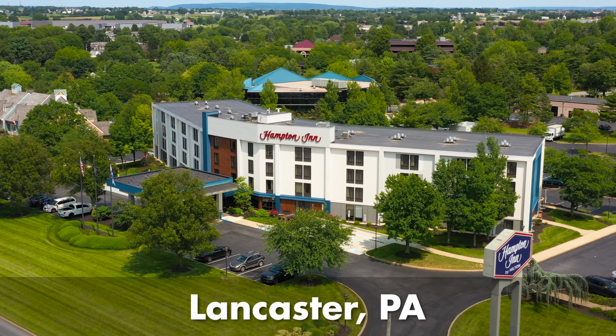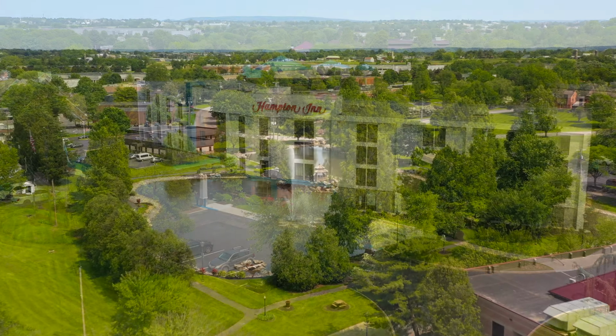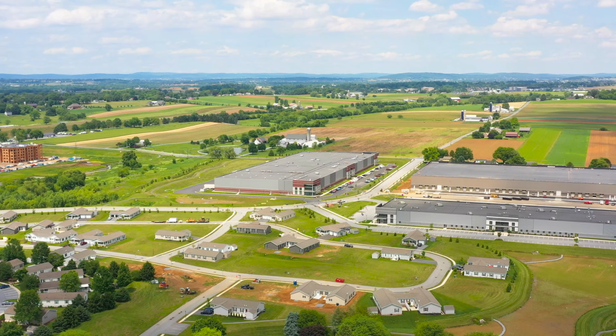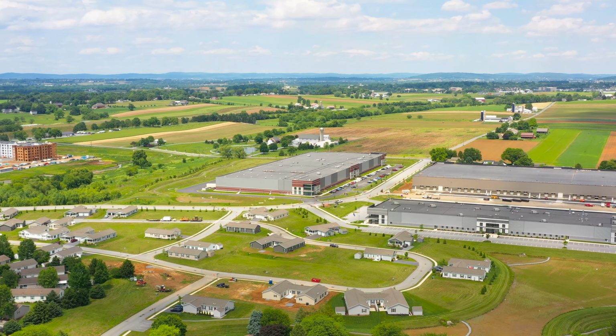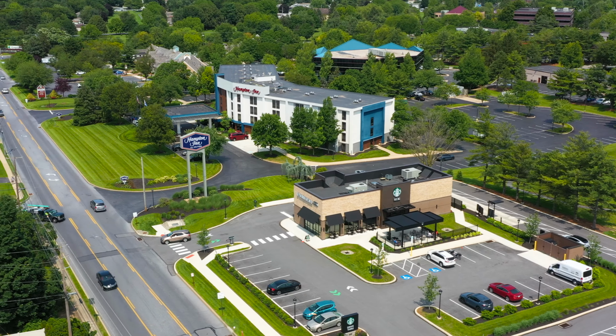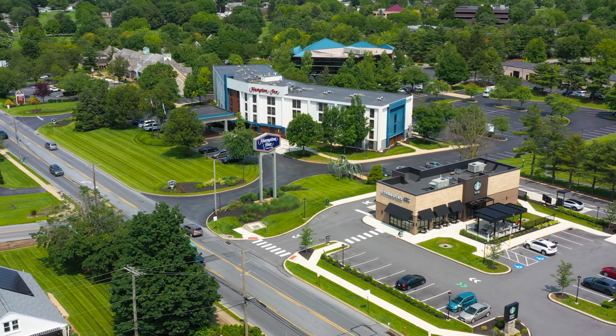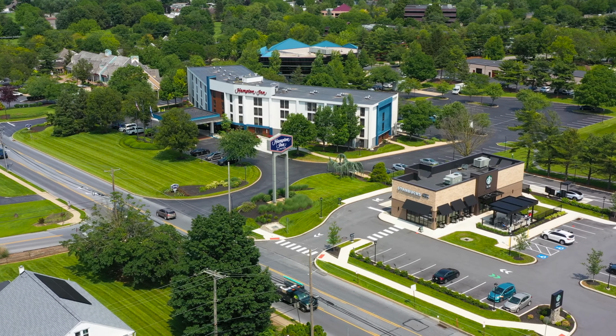Welcome to the Hampton Inn Lancaster, newly renovated and perfectly located for your Lancaster getaway. We are just minutes from downtown Lancaster, Amish farmlands, Sight and Sound theaters, Dutch Wonderland, and over 500 outlet stores. For unbeatable access to the top attractions, our location can't be matched.